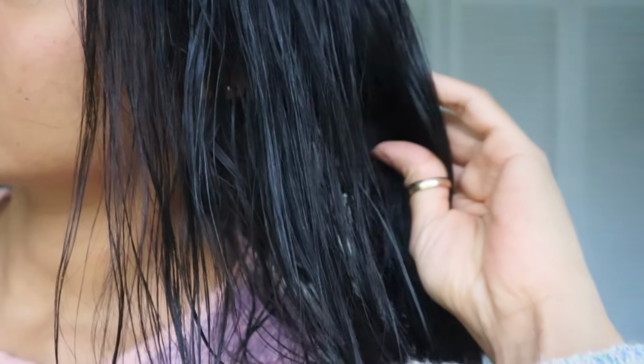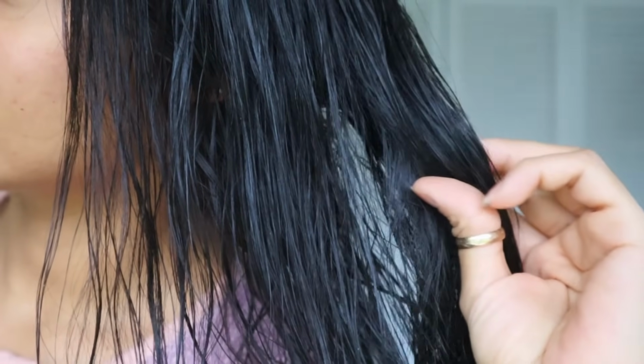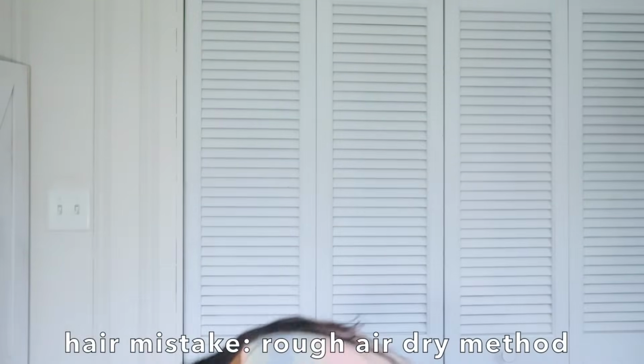I normally air dry my hair because that's what works for me, but one hair care mistake I'll never do to my hair again is air drying my hair in this way. You know, like you're in a heavy metal concert. I used to like this method because it was getting my hair to dry faster, but one thing I didn't know was that it was doing it with tons of breakage.